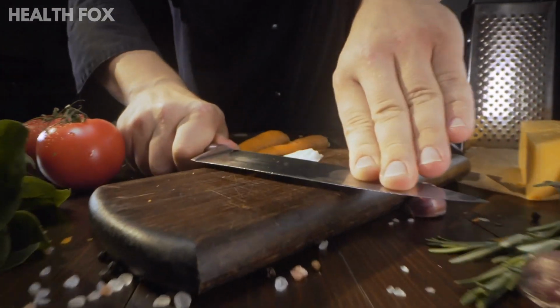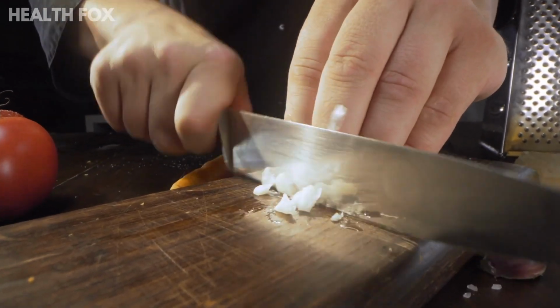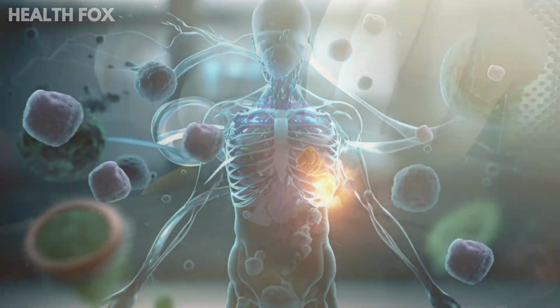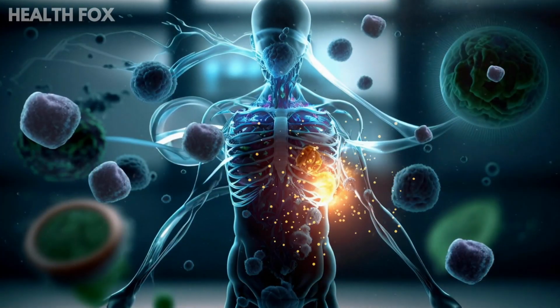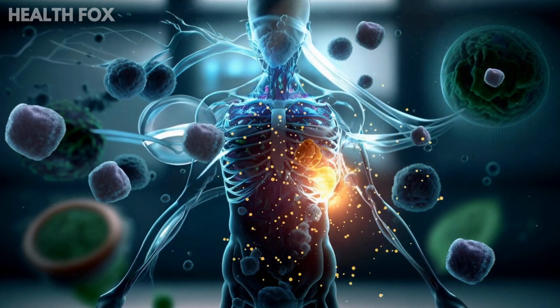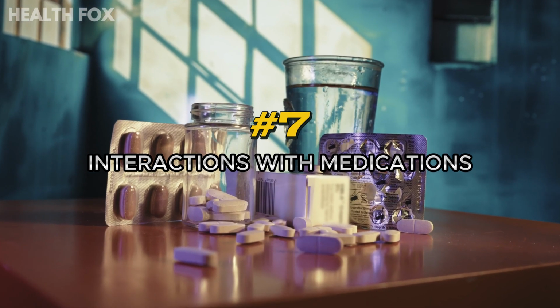Even if you're planning to consume raw garlic, it's still a good idea to give it some time to sit after chopping or crushing. This ensures that you're getting all of its beneficial properties. This small but crucial detail can make a significant difference in how effectively garlic works in your body, helping to maximize its healing effects.